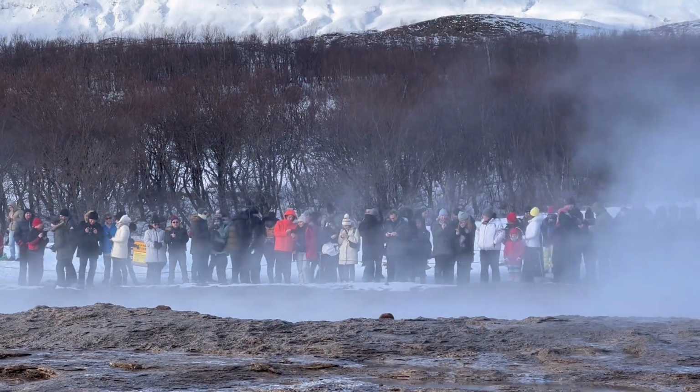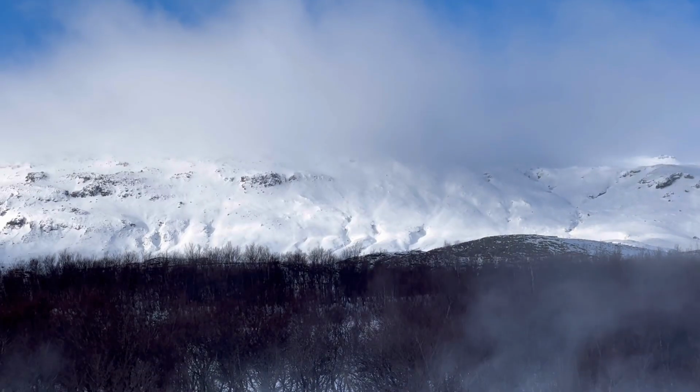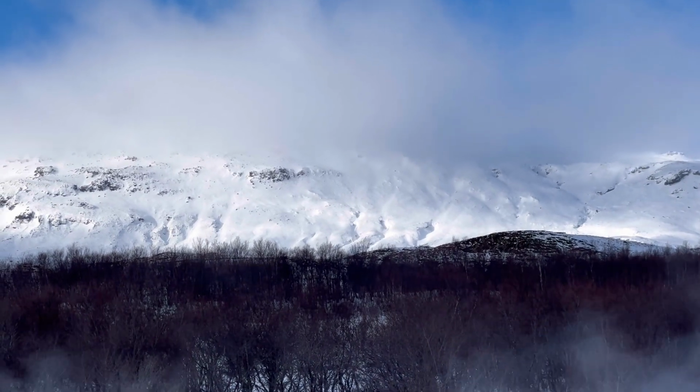The Golden Circle also includes Kerid Crater, but you have to pay, and I didn't think it was worth it, so I didn't include it in the video.